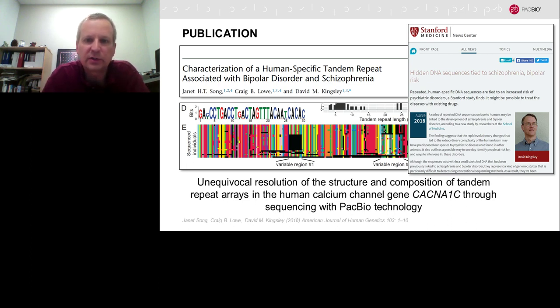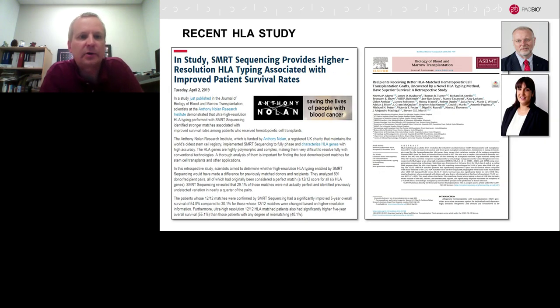There was also a press release on the right entitled Hidden DNA Sequences Tied to Schizophrenia and Bipolar Risk, highlighting how the PacBio technology can be complemented with the high throughput and cost-effective short-read technologies to get a more comprehensive view of the genome. The third study is in the area of HLA and HLA typing.